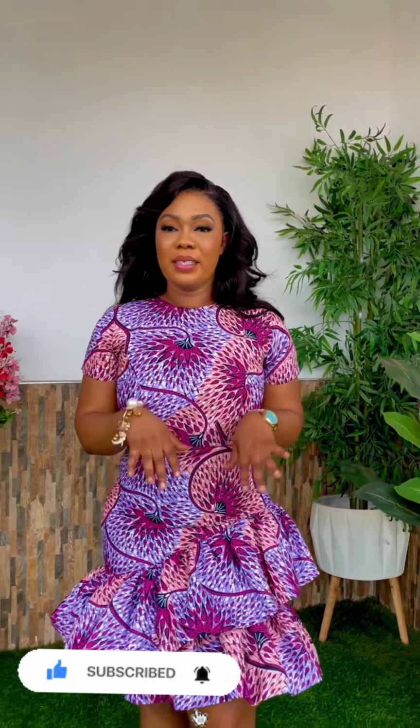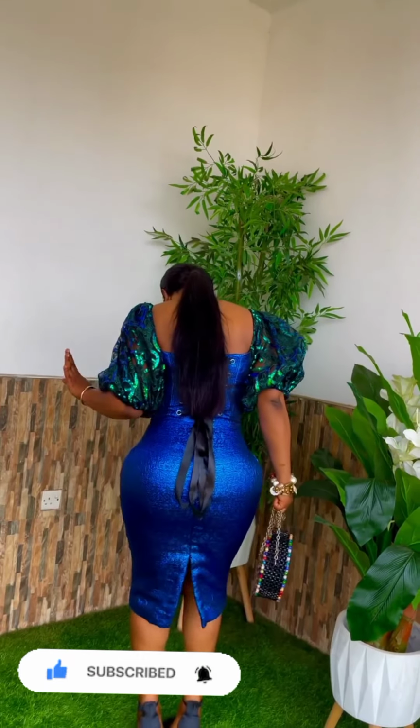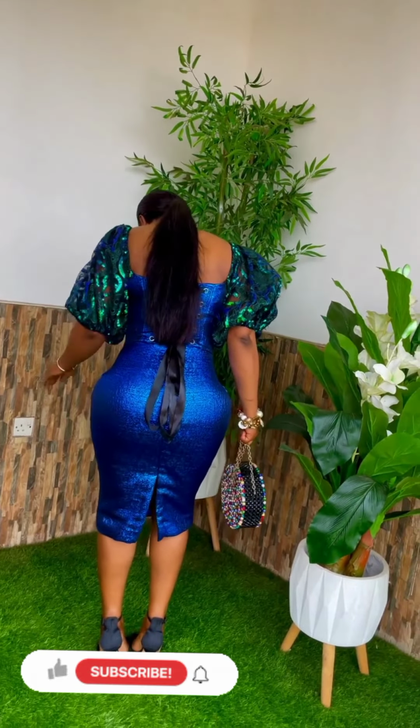Oh, beautiful and wonderful collections of African print. Oh, eye-catching and wonderful designs. So in this video, we have a lot of beautiful short gowns. There are so many styles of eye-catching short gowns, fabulous short gowns.